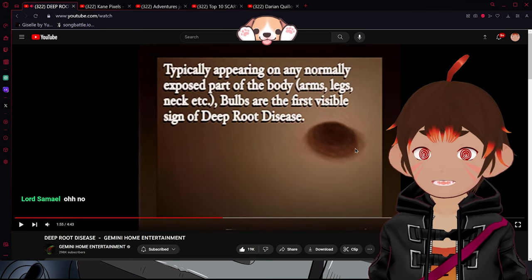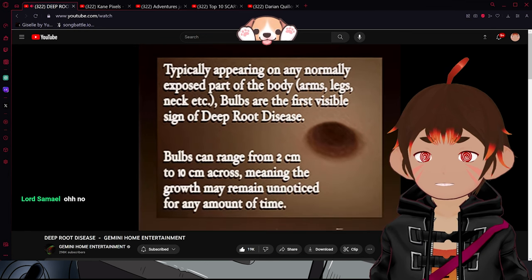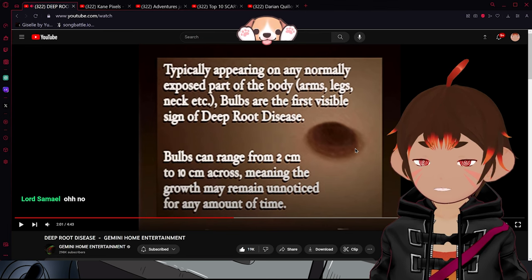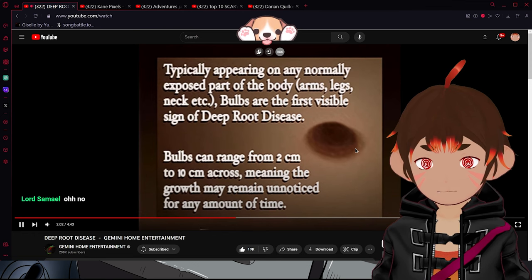Typically appearing on any normally exposed part of the body, arms, legs, neck, etc. Bulbs are the first visible sign of deep root rot. Bulbs can range from 2 centimeters to 10 centimeters across, meaning the growth may remain unnoticed for any amount of time.